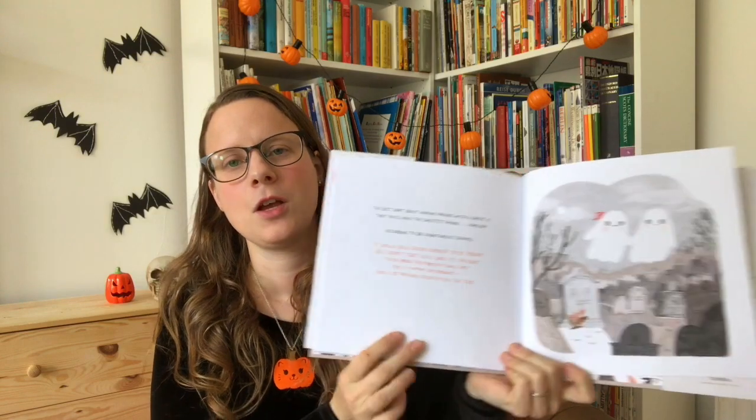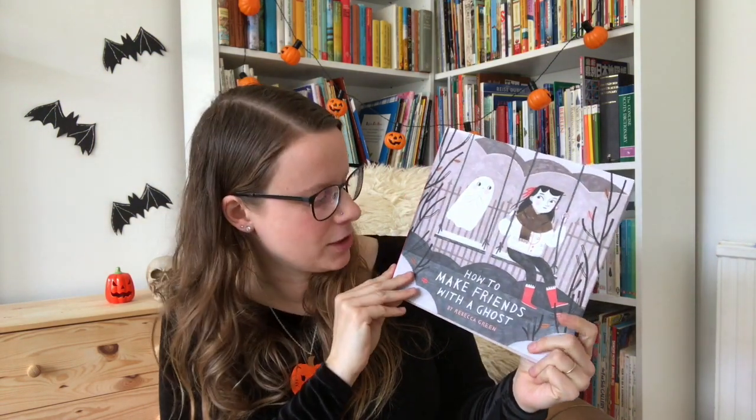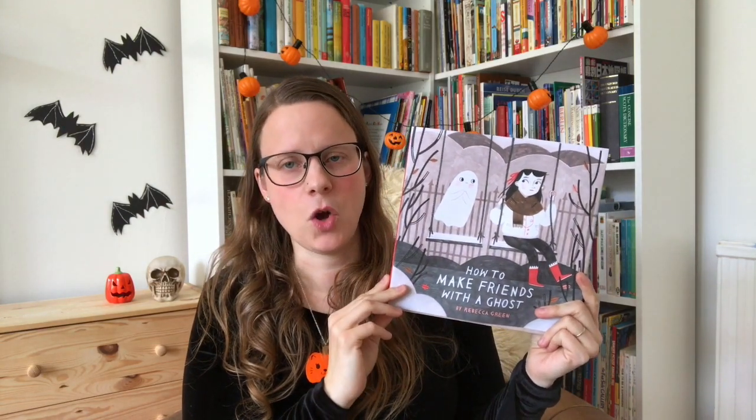So this is maybe one for slightly older kids because of the subject of death, and also because it does have quite a lot of text in it, but it's absolutely beautiful. And Oscar, my older boy, who's almost 8, he has really enjoyed reading this.